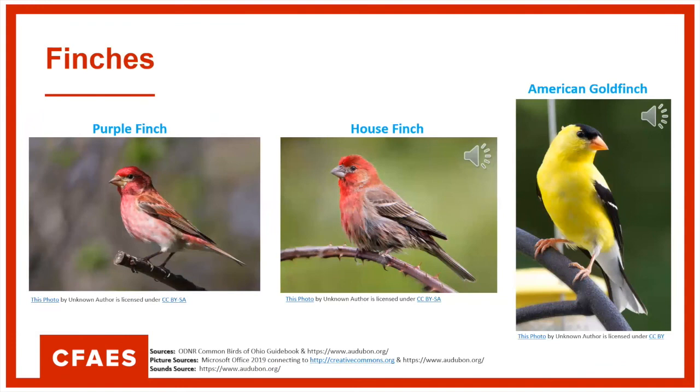Our last group of birds, the finches: purple finches, house finches, and the American goldfinch. They're all part of the family of finches. American goldfinch and house finches are year-round residents and very common in the state. Purple finches reside mostly along Lake Erie in northern Ohio, but they do migrate into our area here as well, come down this way, but it's less common to see them here.